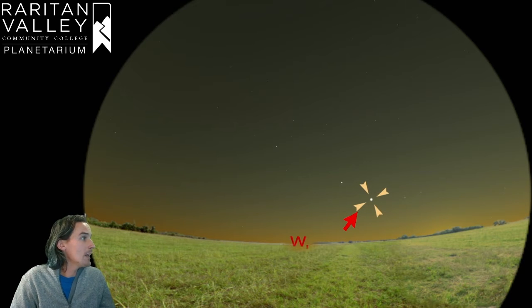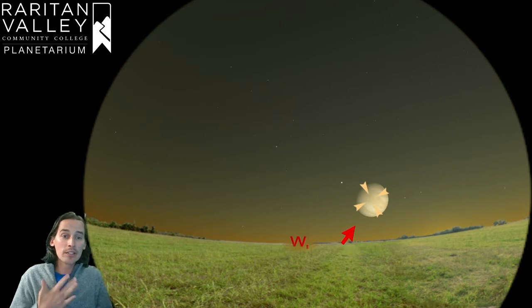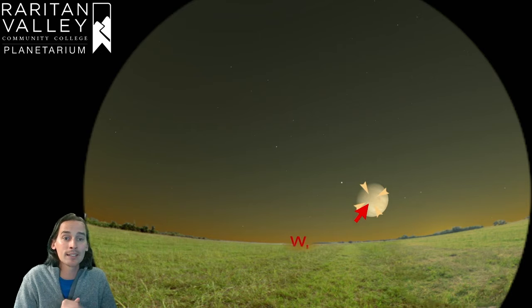Now, if we zoom into Venus, using our Planetarium software, or if you look at it through a telescope, you'll notice that it's missing a little bit up here on the top left half. And you notice that it kind of looks like a gibbous phase. As the weeks and months move along, it's actually going to be getting smaller and smaller in the sky. The phases are going to be getting smaller and smaller.